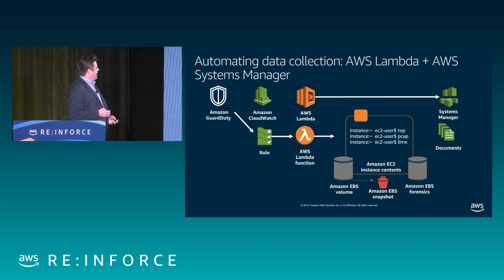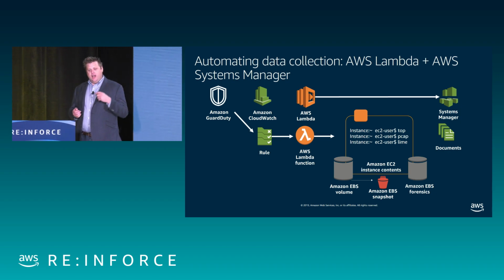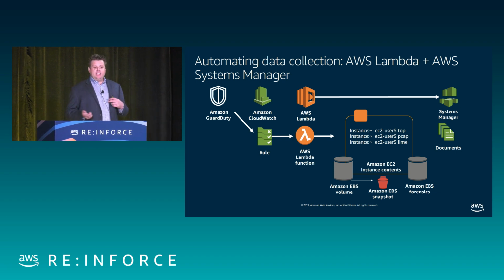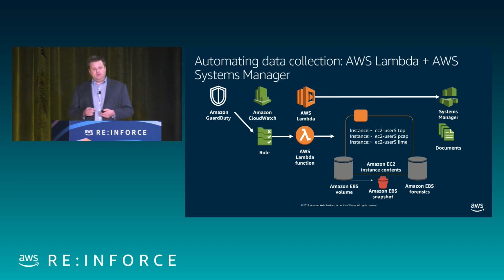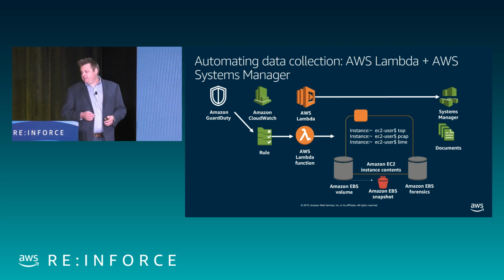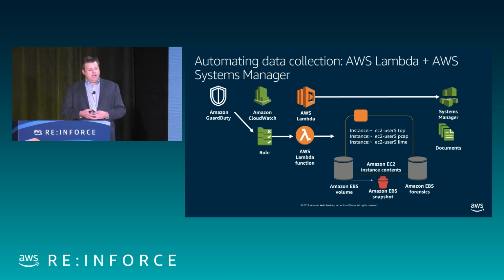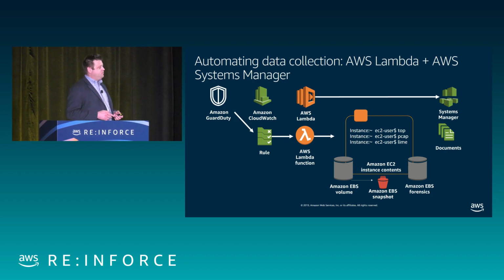So when the finding creates itself, we will have a Lambda function that does a couple things in this case. One, I might want to take a snapshot of that volume immediately, right? So I get a point in time snapshot of that volume, which I can then attach to another offline instance that I can do some investigation with so it's not running. I can also then use Systems Manager to collect information off that instance for me. So I could run scripts that give me the list of recently changed files, what processes are listening on which ports, netstat to see what outbound connections you have going, the full process list itself. You can even use something like LiME to get a full memory capture.